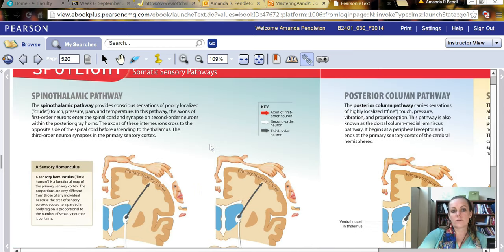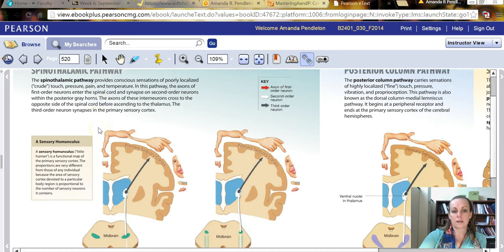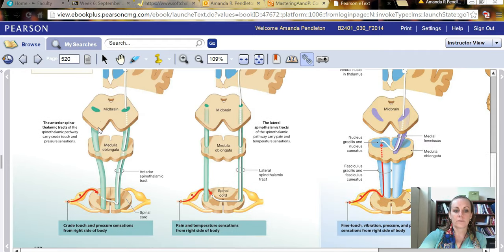Now the first kind we're going to talk about is the spinothalamic pathway. I would suggest breaking this word down. Spino means it's coming from the spine and then up through the thalamus, and it's going to take 3 neurons to get there. So let's look at this figure. First thing you should know, these are the types of sensations. We're going to have 2 different tracks that are part of the spinothalamic pathway.